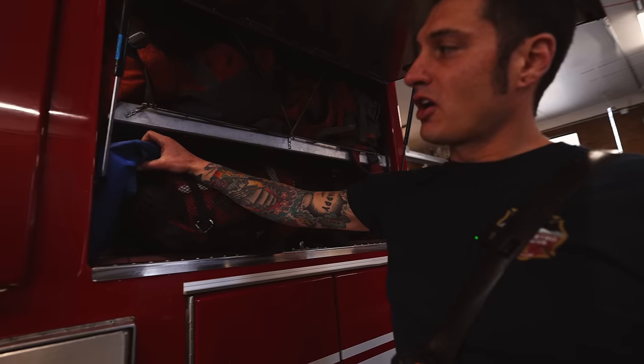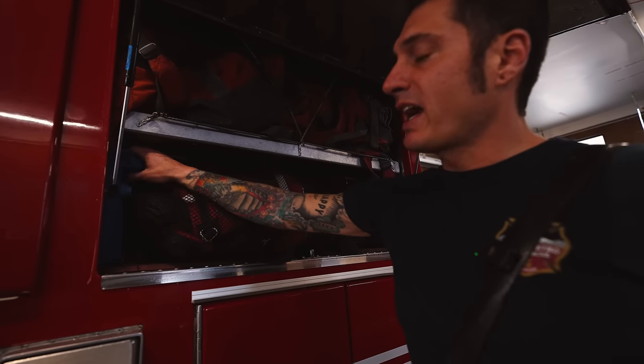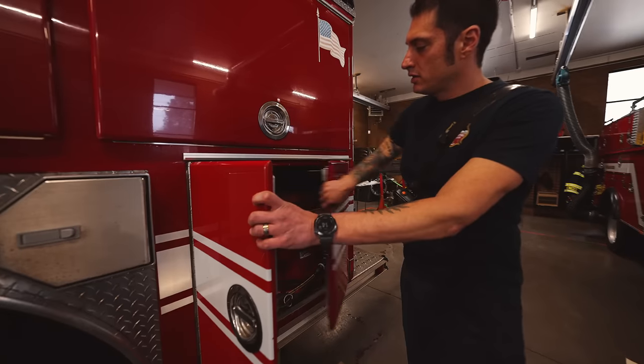So right here's our rope bag that we would use for throwing. We would take this rope bag out, we'll take a little rope out of it and dunk it in the water, and we'll throw it to the victim as the rescuer's going in the Mustang suit to rescue that victim.